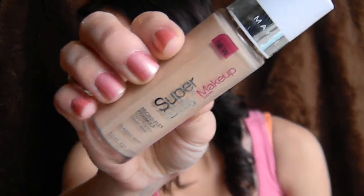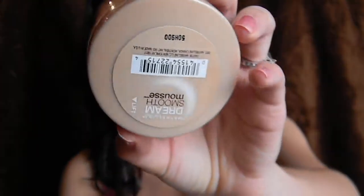For foundations, I stopped using foundation until I found that the way my foundation sets on my skin dries up my acne, which is so weird, and I find that to be completely barbaric, that foundation helps my skin. I don't know, it's freaking weird. So I was using the Super Stay makeup when it first got really bad, and then I was using just a little bit of the Dream Smooth Mousse from Maybelline when it was kind of getting better.